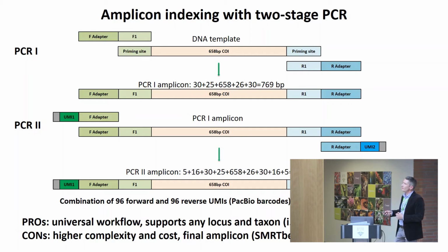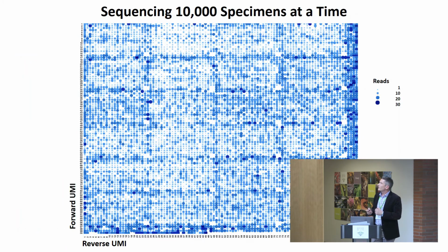because you need to do a second PCR where you use that PCR1 product to index it with unique molecular identifiers, and by using 96 forward and 96 reverse unique molecular tags, we can get that combination of 9,216 unique amplicons in your run. So this is what it might look like when you try to do a heat map of your samples. This particular heat map has 10,000 samples, and each intersection is a different combination of the forward and reverse barcode.